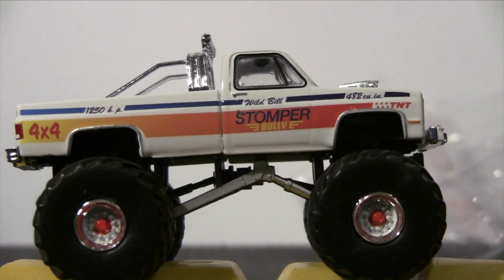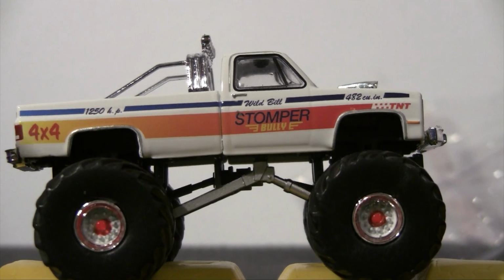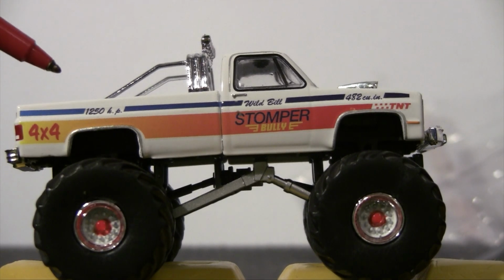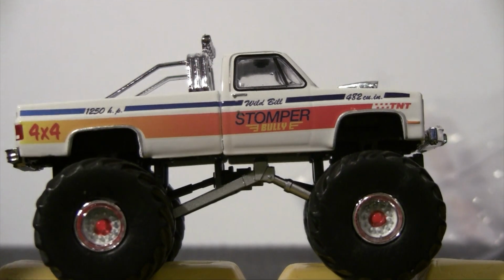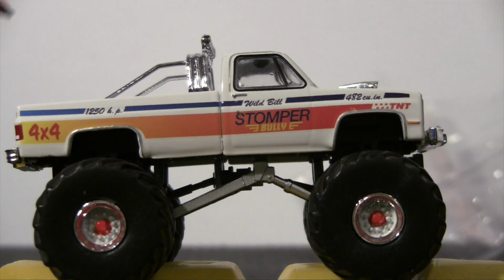this truck. Really enjoy how in the front of those wheels on the big nut is it red right in there. Nice design of the Stomper Bully. Has 4x4, and then it has 1,250 HP. It says Wild Bill Stomper Bully, 488 cubic inch for the engine.